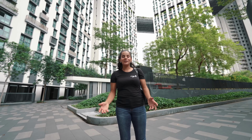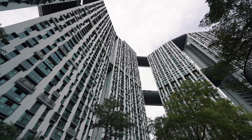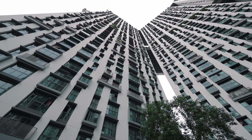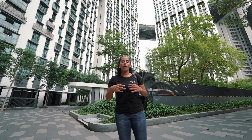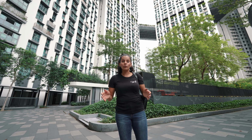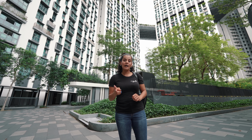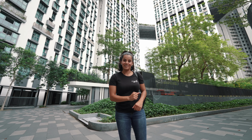We made it to the pinnacle at Duxton. We wanted to come and show you guys this property because we were talking about how green Singapore is, and this property is that. It is so green, it's beautiful, it's huge. There's 7 50-story towers that are all connected, and they make up the world's tallest residential buildings. And there are 2 longest sky gardens ever created on skyscrapers at 500 meters each.